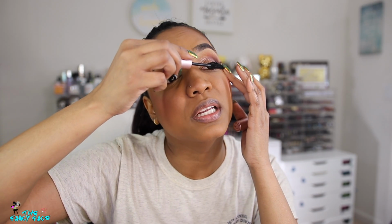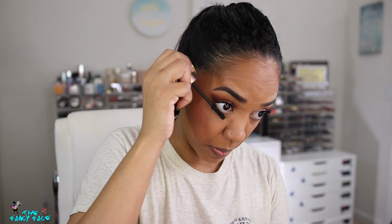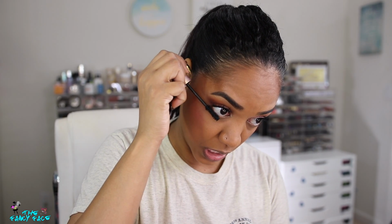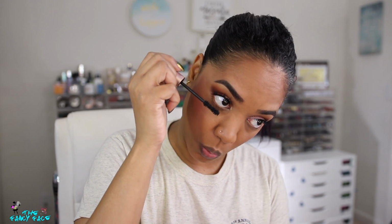I'm just gonna go in with a few layers of this mascara, go to town and get my fullness and my volume and the rich blackness on my lashes. I have a favorite lower lash mascara, but we didn't choose that, so we're just gonna have to use this guy on the lower lashes and go with it.